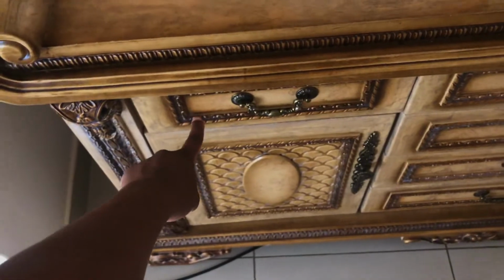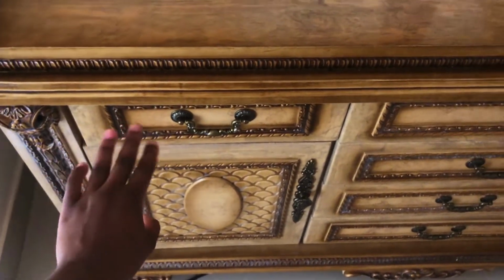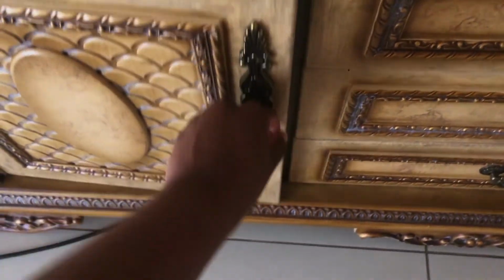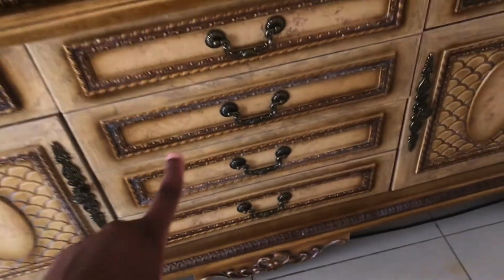Then over here, I'm not gonna open that drawer. It is my hair drawer. It's the most disgusting thing I've ever seen in my life. It's so messy. Down here, I believe they're all of my bags and like toiletry bags in here. Then over here is where I keep all of my bedding.